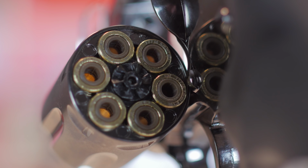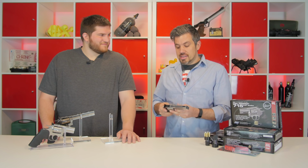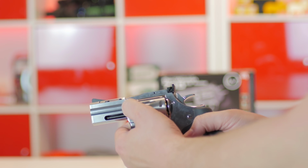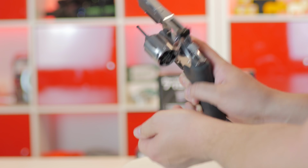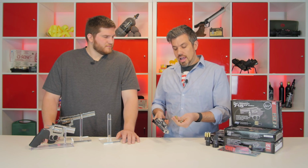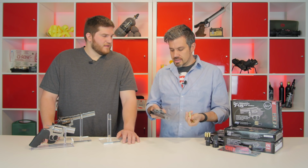So these Dan Wesson 715s have things that are unique compared to the other Dan Wessons. The cylinder release has moved forward on this one. It's just a little bit different. The old Dan Wessons, you'd thumb activate it. This one, you've got to pull down with your non-shooting hand, pop them out. Much like other CO2 revolvers, you'll have a cartridge that you load in the back, either the BB or the pellet. In this case, it's pellets.